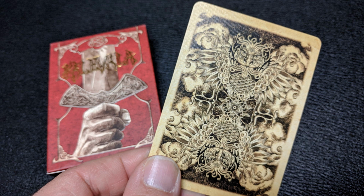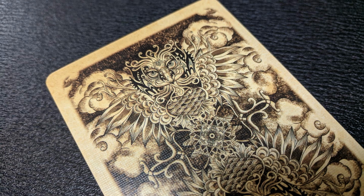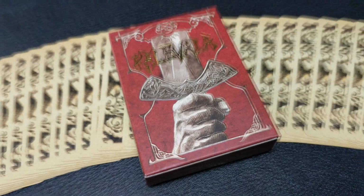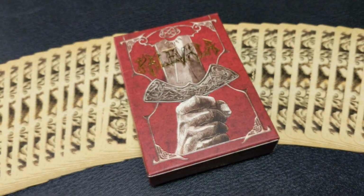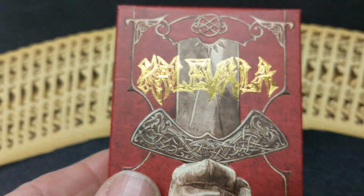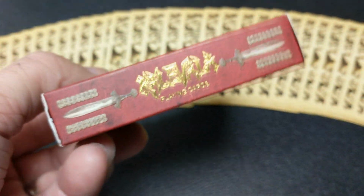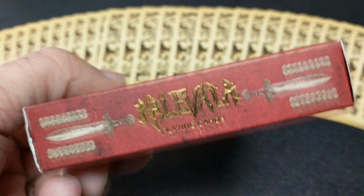This was printed by WJPC. There were actually only 495 decks printed, and many of those have gone to backers from the Kickstarter project. The interesting thing about this is it comes in a burgundy tuck case, has gilded edges, and it even comes with a little booklet that tells the story of the Kalevala in Sunish Chabra's own words. If you want to learn more about these cards, you can always visit guruplayingcards.com.